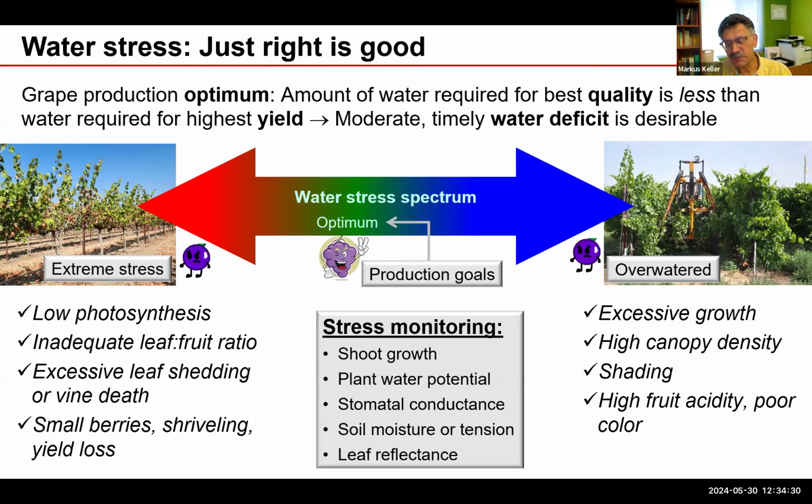Your optimum for wine grapes tends to be, regardless of where you stand politically, a little bit to the left of the center of the middle, right? So we want to have some water stress, but not too much stress. And that optimum location depends on your production goal. Where do you want to be? What kind of wine style do you want to produce, and so on.